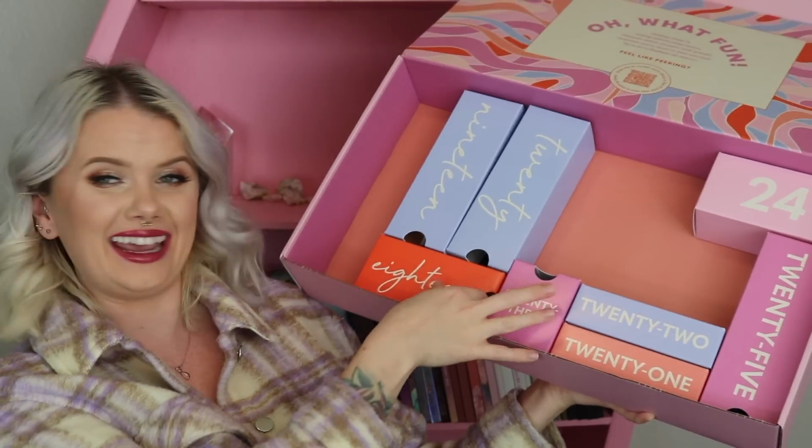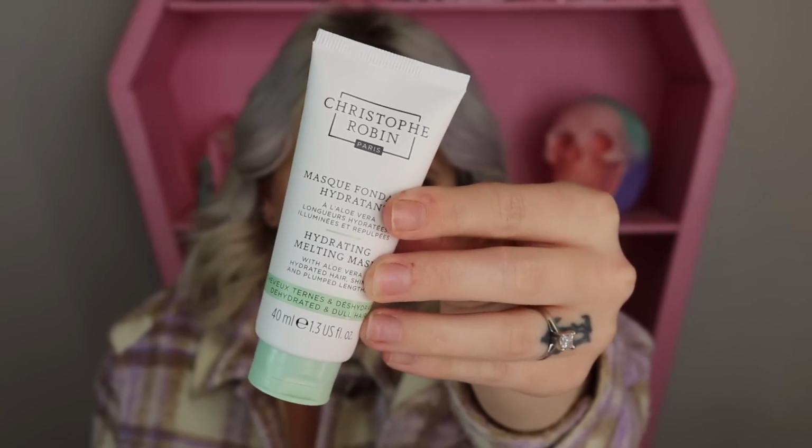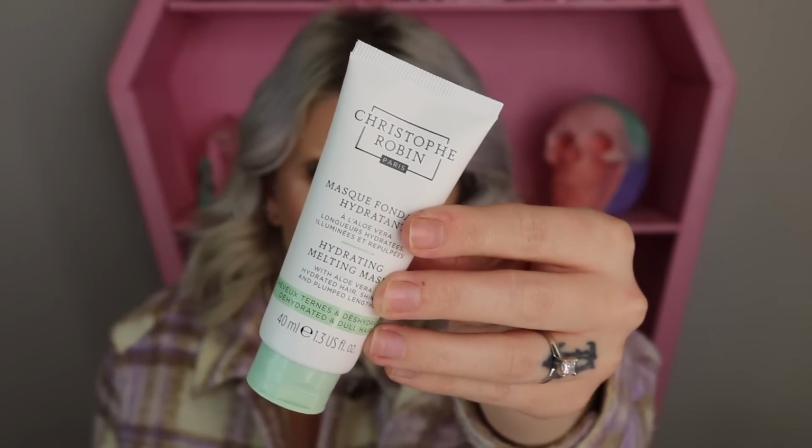All right, on to 18 now. Let's see what we got. Okay, little tube of something. Okay, so now it looks like we got something by Christophe Robin. This is their Hydrating Melting Mask. I had to look it up online because it really had no description on the bottle, but it says it's got aloe vera benefits in there, and it's got an ultra light texture which is supposed to melt beautifully into the hair, so that's why it's called the Melt, helping to enhance the shine and reduce frizz so it feels soft, supple, and manageable.